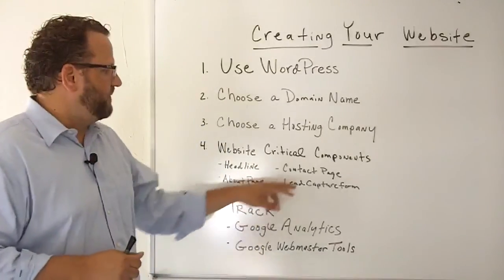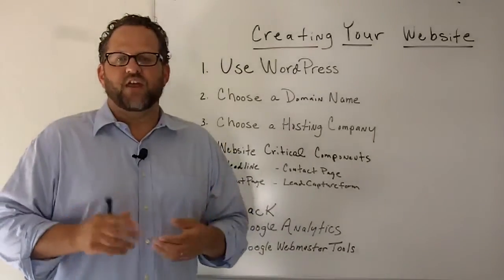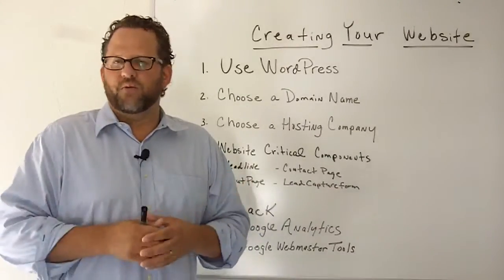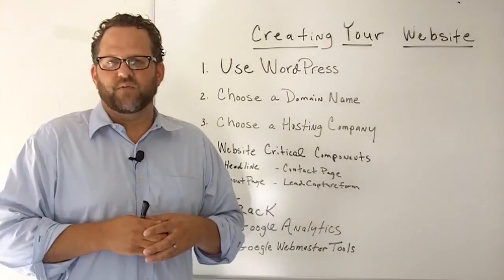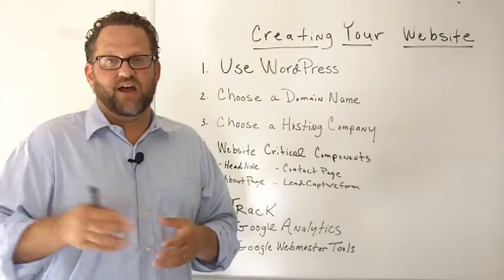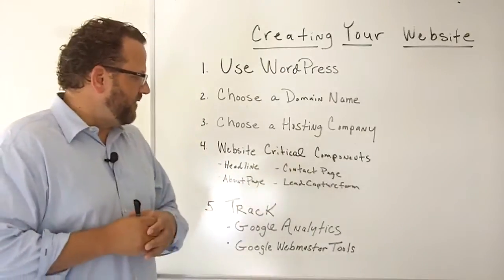That's really important. You want to make sure that you have a contact page on your website. This is where you're going to have your name, your email, your business address, and you also want to put some sort of form in there where people can type in their name and they can email you directly from your website. If you're using WordPress, there's some excellent WordPress plugins that easily allow you to create these contact forms. So make sure you have a contact page on your website.